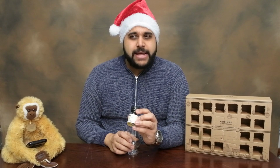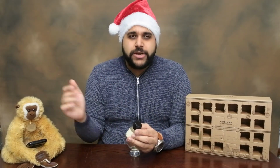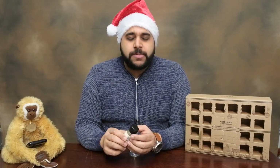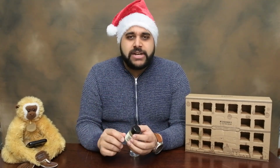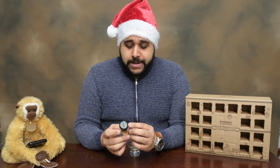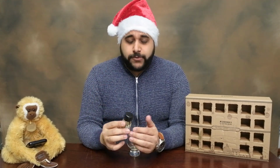The apple is there, but now it's more like an apple pie. It's evolved, it's changed quite a bit. And now it's more orangey characters coming out on the top of the palate and to the sides of the lips actually. Really interesting Wolfburn. I'm going to give this one a sit down and we're going to review this one properly when I do the full length review.